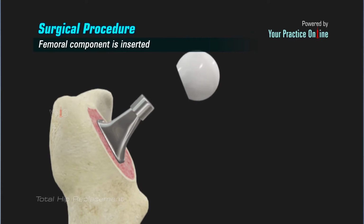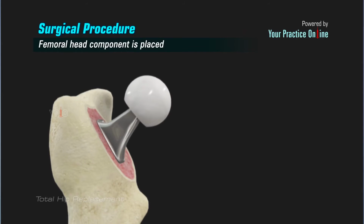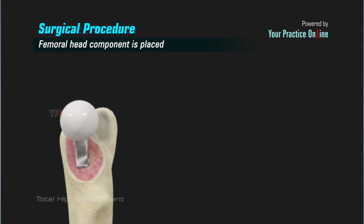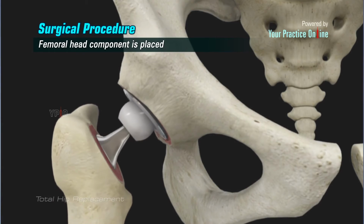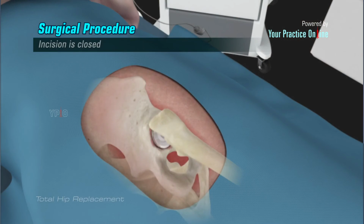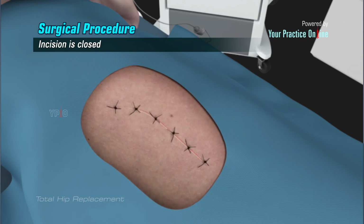bone cement. Then the femoral head component, made of metal or ceramic, is placed on the femoral stem. All the new parts are secured in place using special cement. The muscles and tendons around the new joint are repaired and the incision is closed.